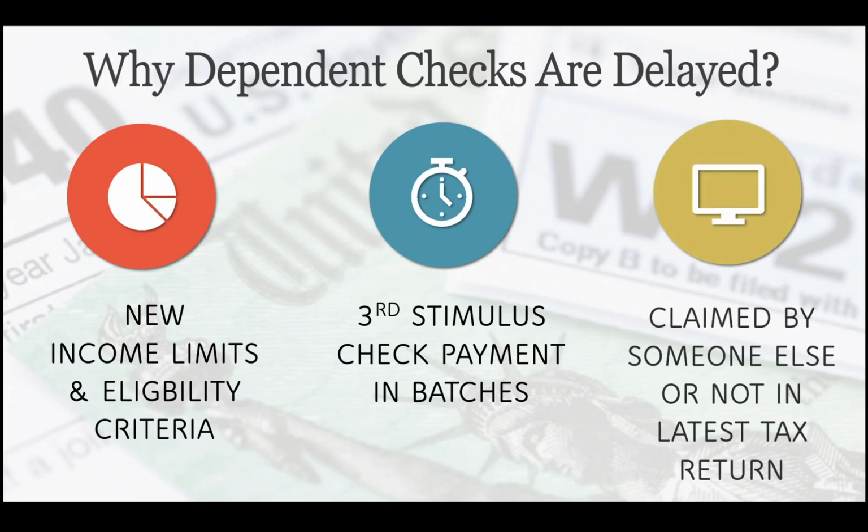And of course, you can always claim your dependent payment, or even your missing stimulus payments, through next year's tax return. Or if you haven't filed this year, you can try doing it through that for your previous two. The third one will have to be done next year because that's considered to be a 2021 advanced credit.